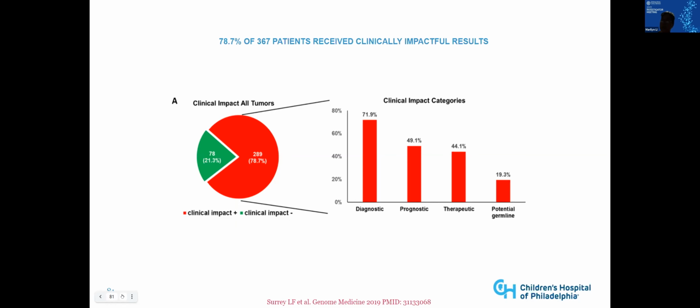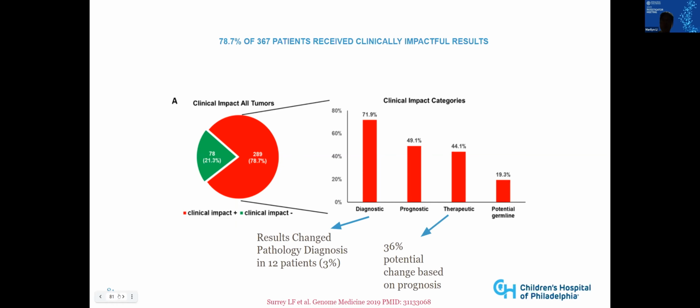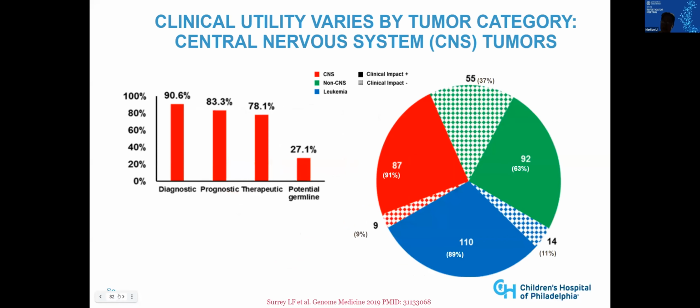And we identified about 79, close to 80% of the patients who had tier 1, tier 2, or clinically significant variants identified. Among those, 72% with diagnostic significance, and about 3% of them were actually because the identification of those variants changed histological or pathological diagnosis. About 50% of the patients were identified with variants that have prognostic significance. About 44% of patients were identified with variants that have therapeutic significance. Of those, 36% with potential change of treatment based on the prognosis, and 12% with potential targeted therapy.